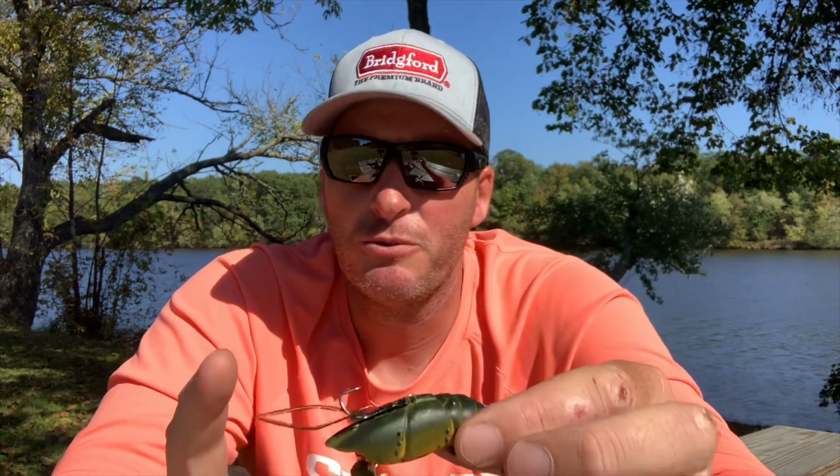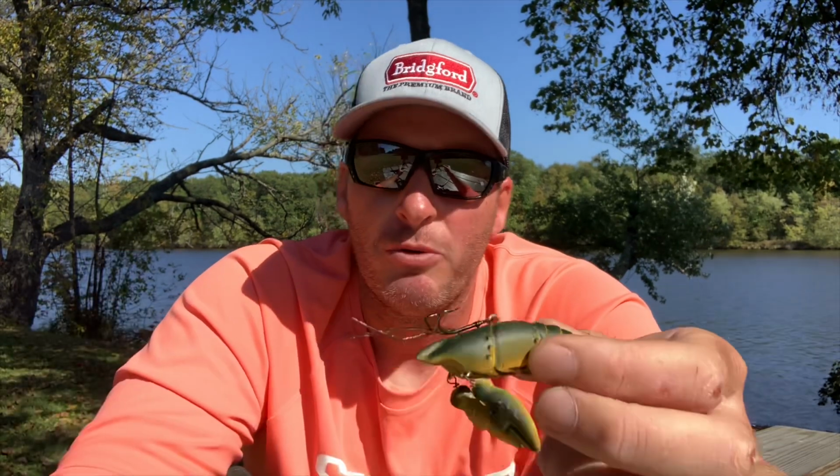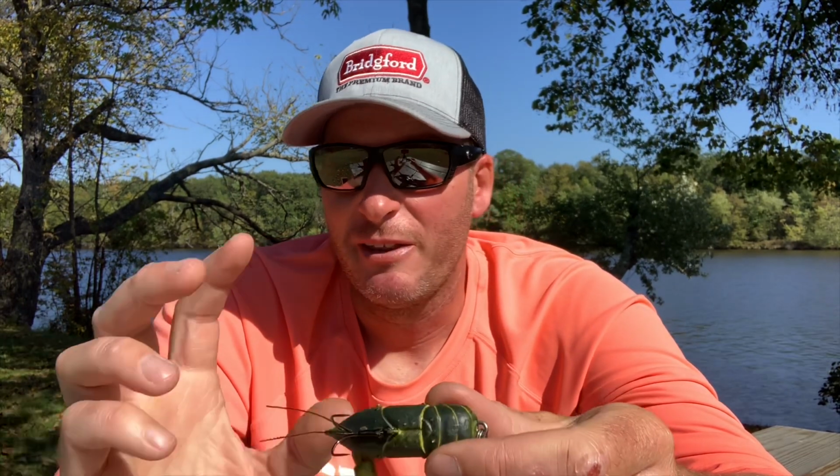And it's one of those things that when I first got it, I didn't know how good the hookup percentage would be on it, because they're smaller hooks and the fish have to engulf the whole bait. But that's similar to a normal chatterbait, right? They're not gonna get the chatterbait hook unless they eat the whole bait. And I really have found that the hookup percentage on this is every bit as good as a normal chatterbait.